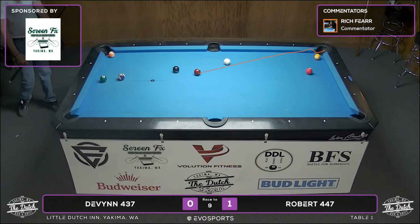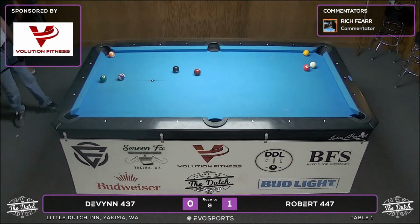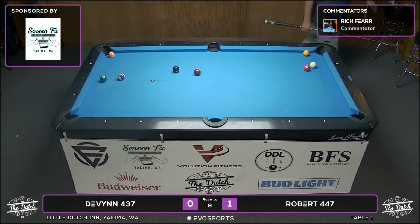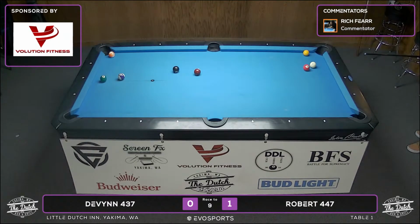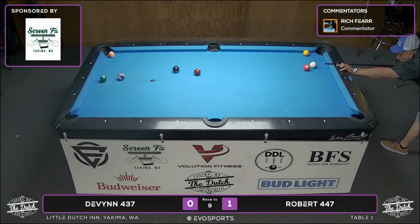Yeah, I didn't like going for that cut first, but luck favors the aggressor. And because he took an aggressive shot, the pool gods decided to reward him with a little bit of luck. And Robert has a shot.